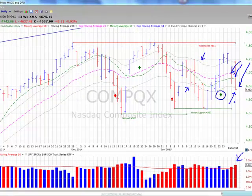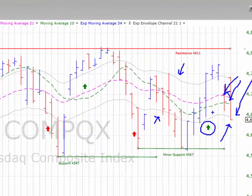The reason is that we can't go directly from a margin signal to a buy signal. I'm sorry, from a margin signal to a don't buy signal. We were on a margin signal yesterday. Today we dropped down to a buy signal. If we don't recapture that envelope today, then we will go to a don't buy signal tomorrow.